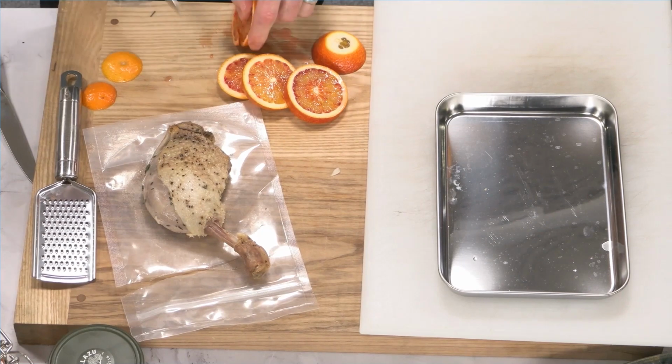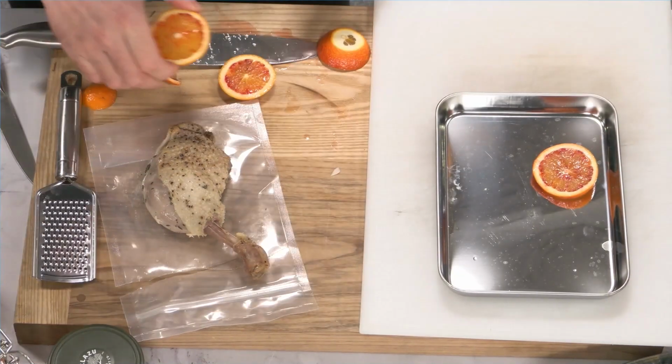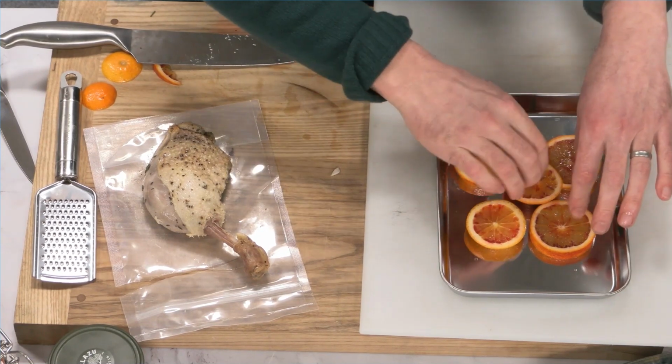Good. Well, we had Johan on a moment or two ago making his Sicilian Negroni, which included blood orange. I'm just imagining these delicious blood oranges being squeezed into that. They're absolutely fantastic.